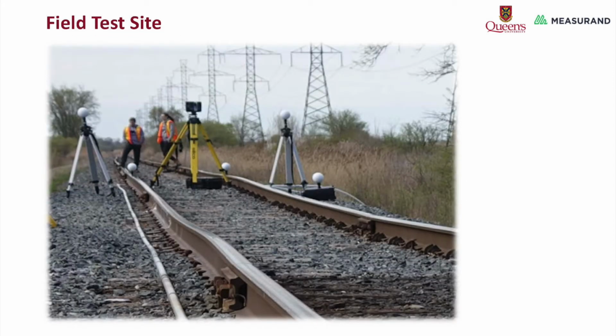Yeah. I'll go back to this previous picture that we showed earlier. This one shows a Faro laser scanner, so a Lidar system, along with some spherical targets. And so we chose Lidar to give us as much detail as we possibly could in terms of point cloud density. So we set up the Lidar for most of the setups.